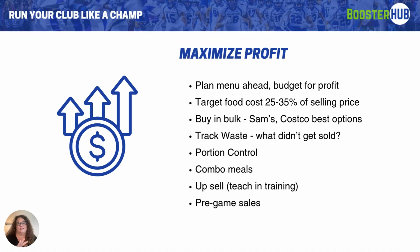And then think about selling things pre-game or pre-event. So if you're hosting a big tournament or a music concert or something like that, send out a link to pre-purchase meals for the students. That's going to help you with two things. One, it's going to help you sell more. Two, it's going to help you plan how much you need. So we get a lot of questions like, how do I know how much to buy? Well, pre-orders are a great way to know how much to buy ahead of time and limit that waste, especially for your really big events.